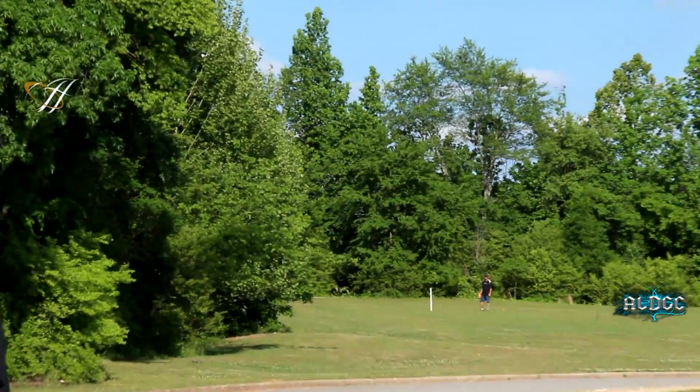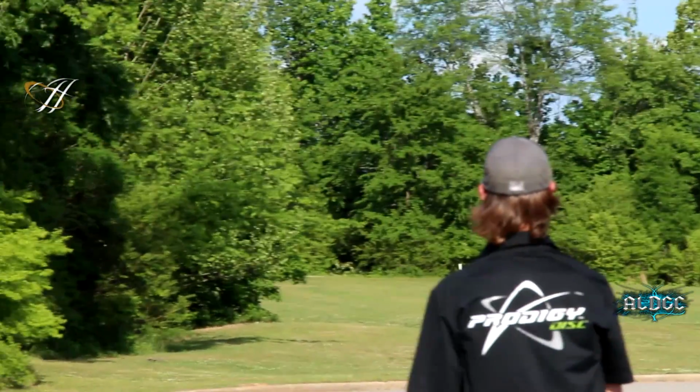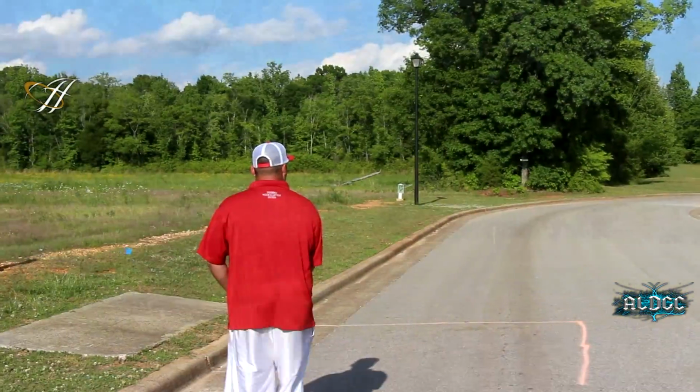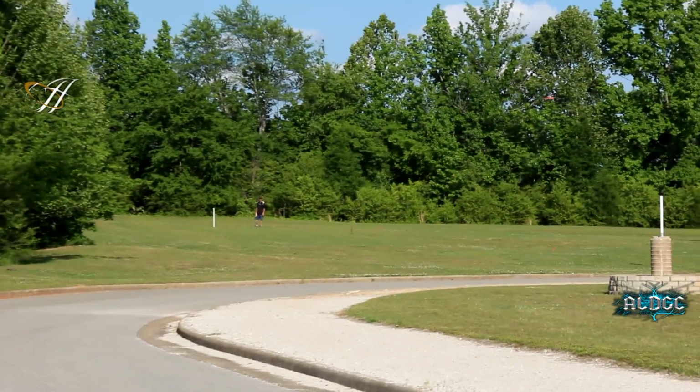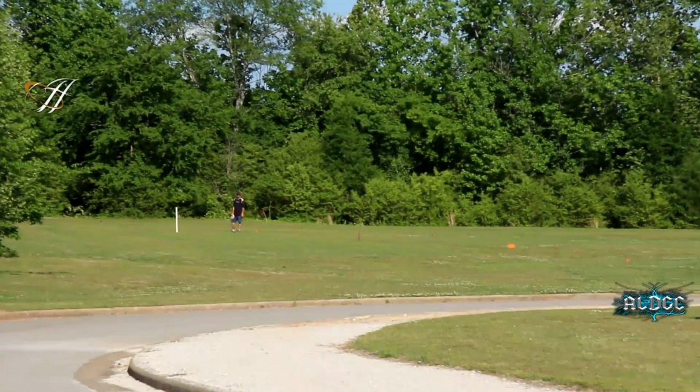Cam absolutely rips this hyzer flip out there, and I don't know about other players, but the hyzer flips that Cam throws just look different than other players. They are incredible, and he is out there, absolutely ripped that frisbee. Dutch taking a little wider route, but he's safe.